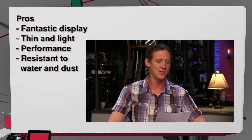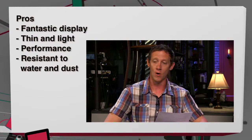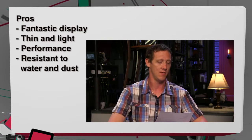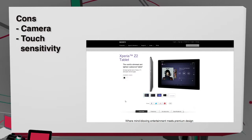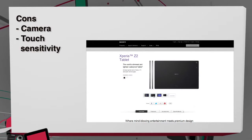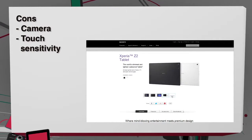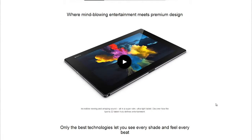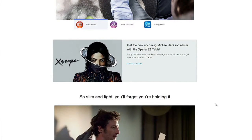What are your pros and cons? Pros, obviously the display is fantastic. It's thin and light. That's kind of its thing. Performs alongside the best tablets. I mean, the performance was fantastic. Gaming and all that, very good. And then, of course, resistant to water and dust, as I just showed off. Cons, I would say I have to mention touch sensitivity because for me it kept popping up, but it might not be a deal breaker, and it might just be this device, to be honest. And then camera. There's no denying that the camera is not that great for a tablet, but all in all, unless the camera on a tablet is really important to you, I'd say it's a buy.